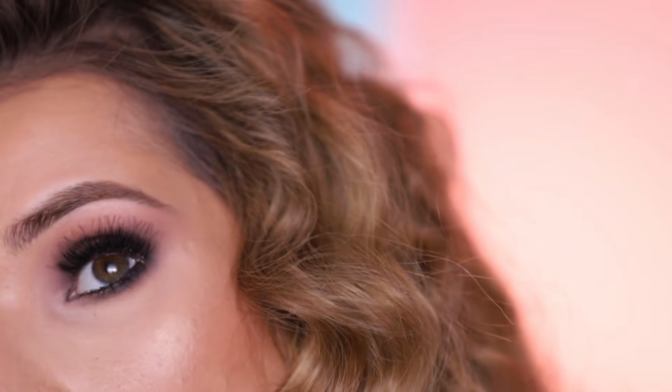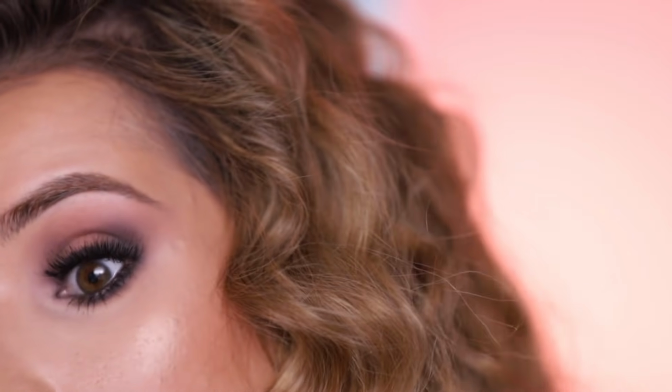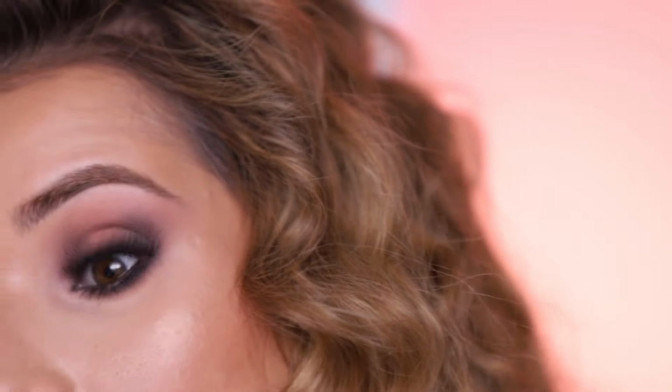So lashes are on and they are beautiful. I love this style of lash. The band is also really thin, so even though they're glam, they're very comfortable on my lid. So eyes are completely done. They look so similar, even though we used two completely different palettes.